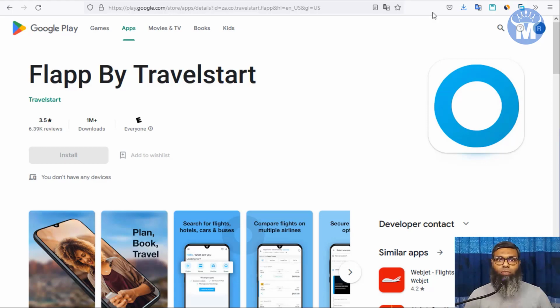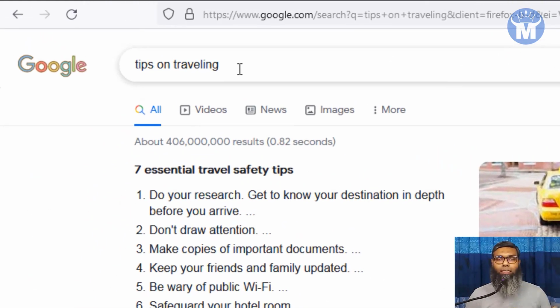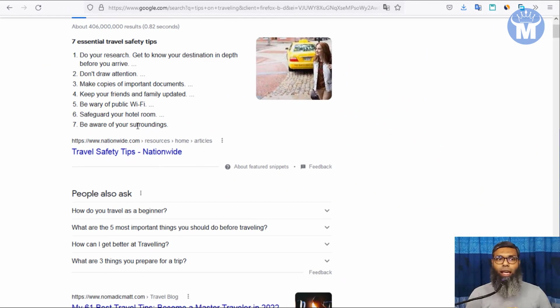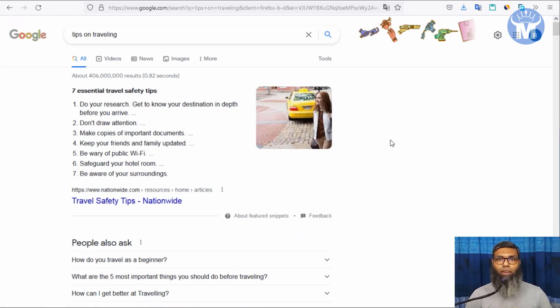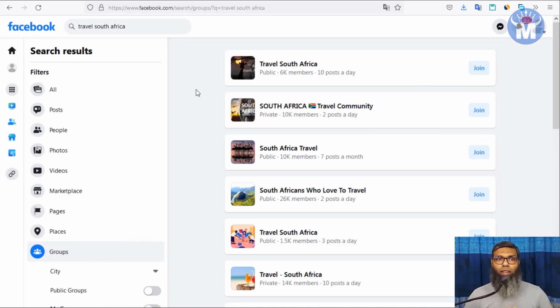So simply go through the same process: you go on Google and search for something like tips on traveling. You can see I searched for tips on traveling, and the articles come up. We always choose the first article, the best article, because it's ranked on the first page in first position. So this article has some value to attract traffic and users. Same thing, you just copy those articles, build an article landing page on justpage.it, and share it on Facebook to a targeted audience like this.